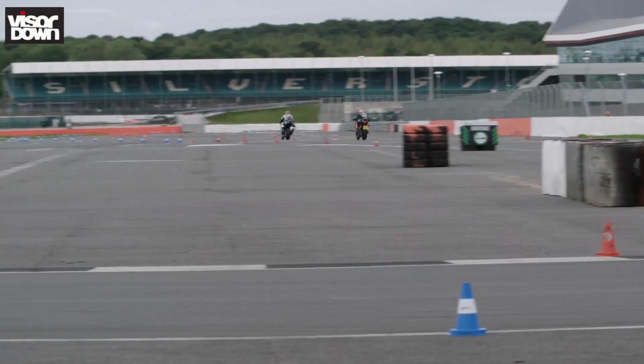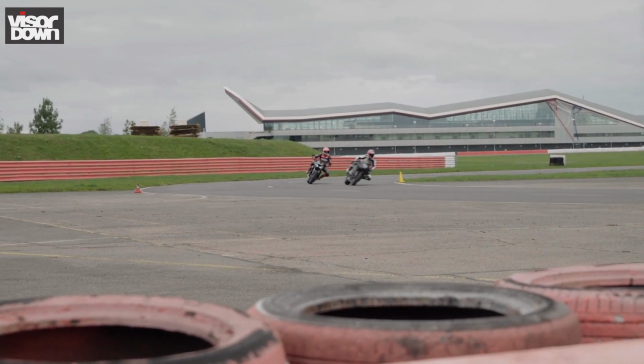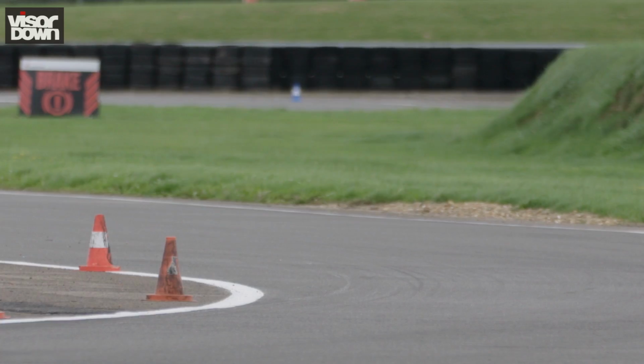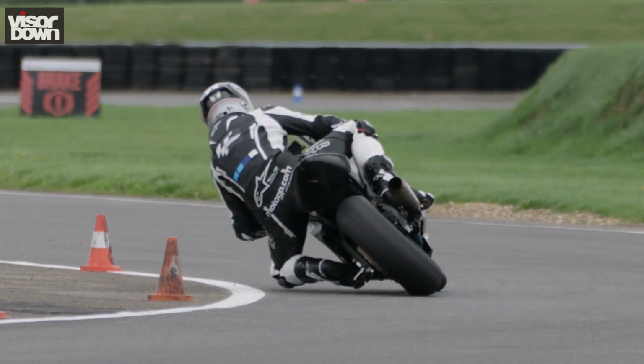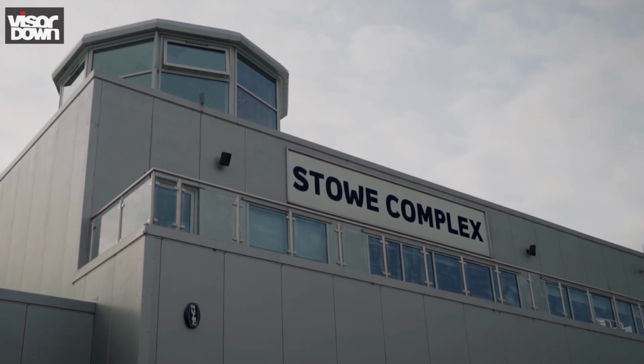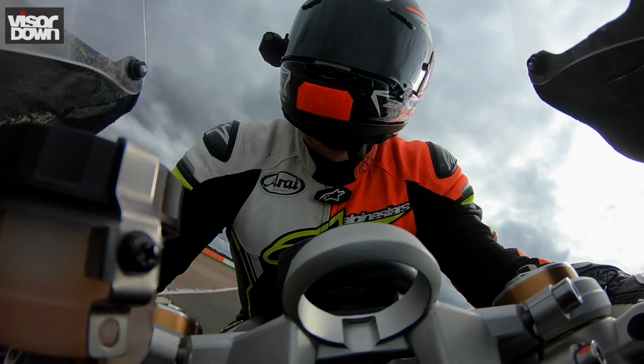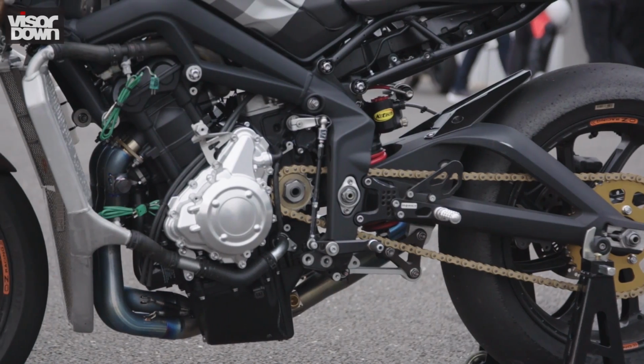Stowe is quite a small track, just over a mile long, 1.08 miles I think. But a lot of corners squeezed into it. It's kind of like a wiggly triangle with some S's and chicanes bolted in. A good mix of corners as well. Some really long horseshoe bends and some tighter ones. The chassis is great around here.